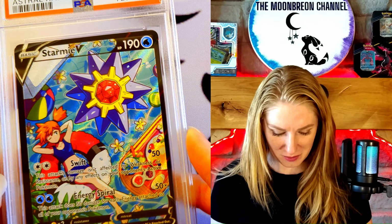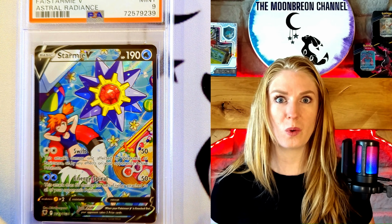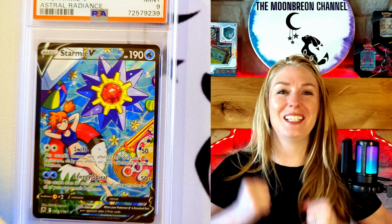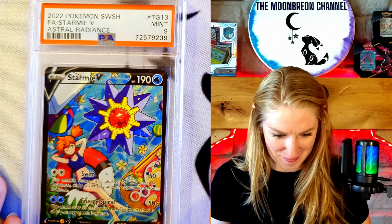I am actually really surprised on this because of the centering, but we pulled it, so I wanted to send it in. It's a really special card. I love it. I cannot wait to display these. Oh, mint 9. Mint 9, y'all.